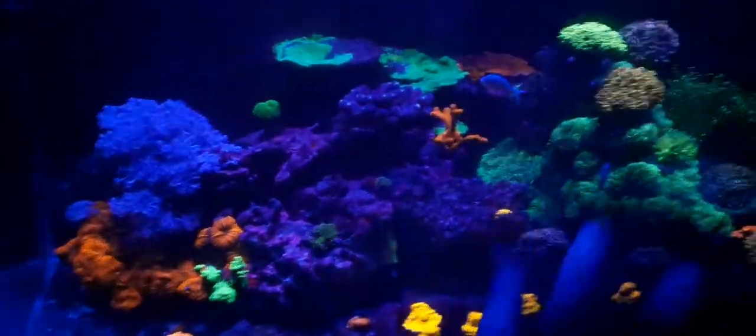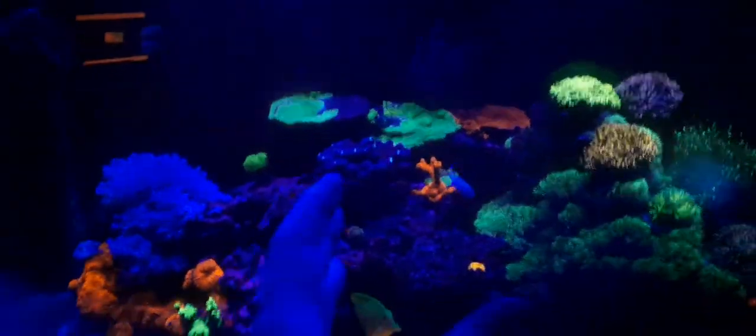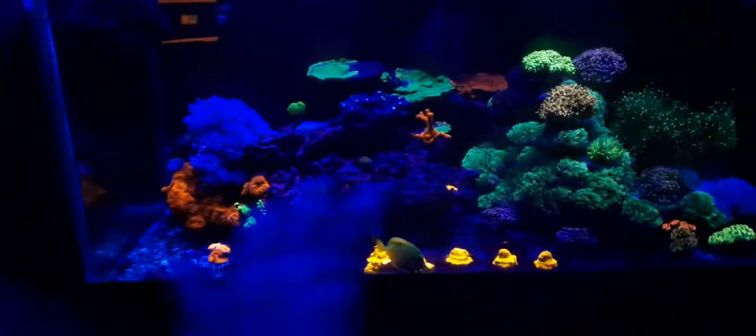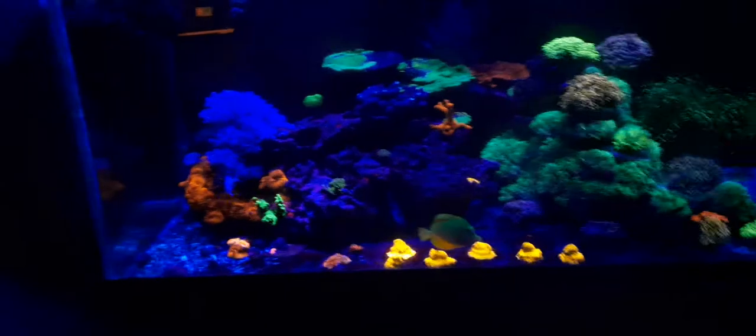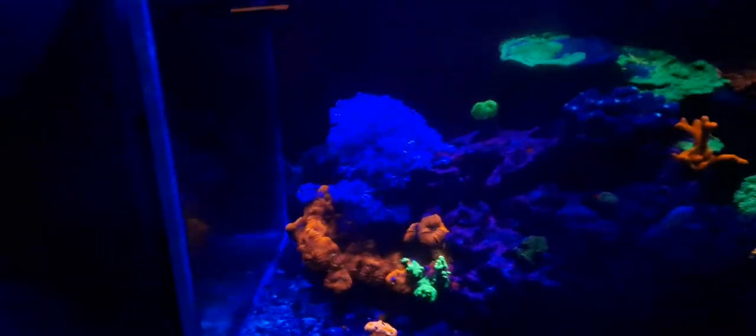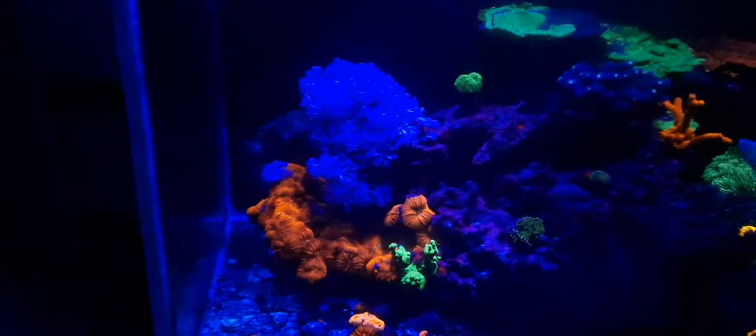I don't have any inverts in this tank at the moment. Again, this tank was supposed to be just until the beginning of this year when we got that reef facility up, but unfortunately, like I said, COVID kind of set back the renovations, so we're hoping to get that up in 2021. Let's see, what are some other things?